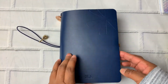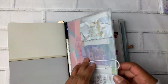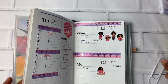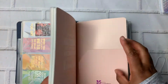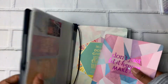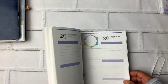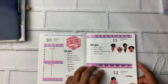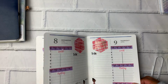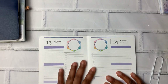Today I'm going to be doing a plan with me in my Erin Condren Petite Daily Planner. And I did not have time to print any sheets out to cover my hexagons. I like to cover them up like this because I don't like to look at them. So I did not have an opportunity to do that.